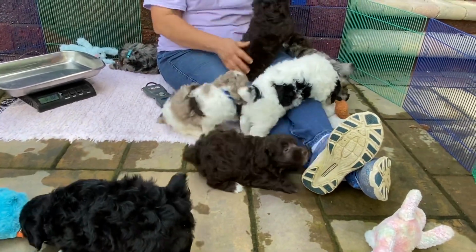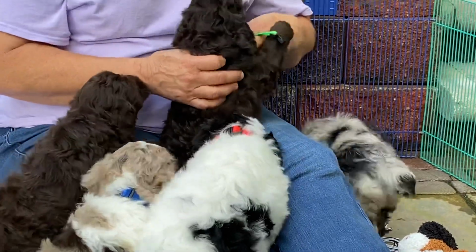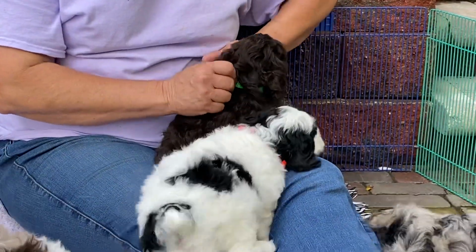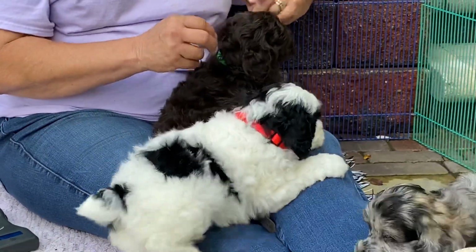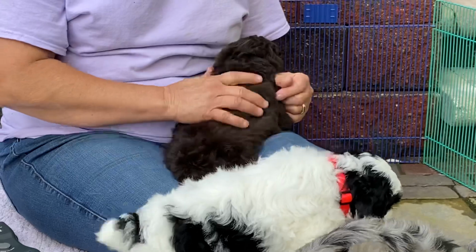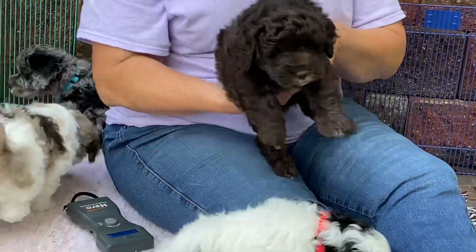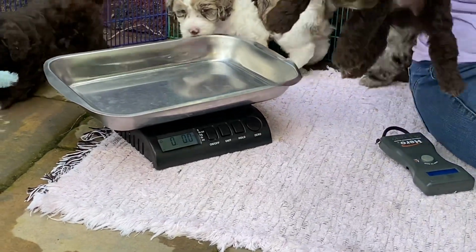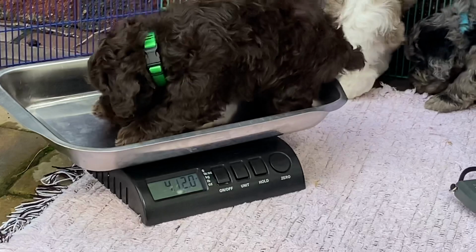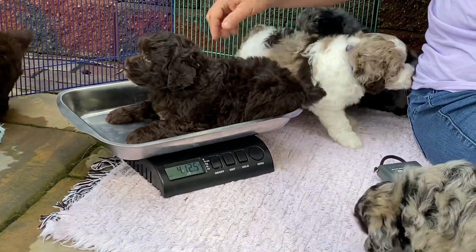This is a chocolate. Huge coat. It has a pretty coat. We're going to give him a green neon collar. There you go. There you go. All right, so this one is... Oops, drum roll. 4 pounds, 12.5. That one held still.